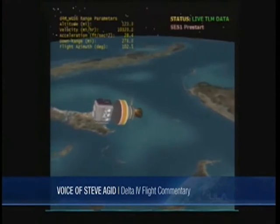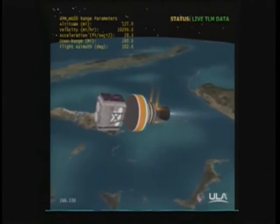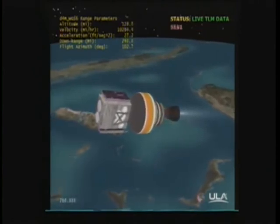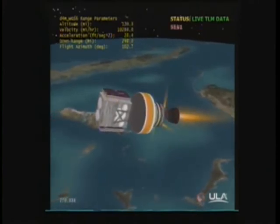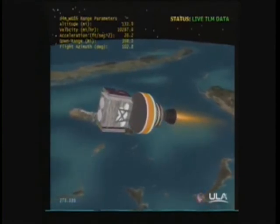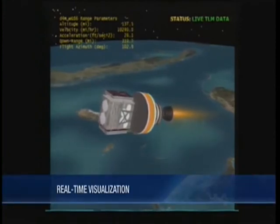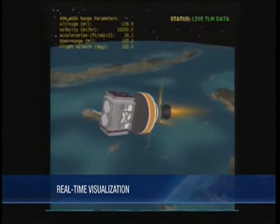Igniter spark, standing by for ignition, and we have ignition. Ignition on the second stage. Second stage chamber pressure rising. Good chamber pressure on the second stage. 4 minutes, 38 seconds in. Flight events occurring very close to the anticipated time.